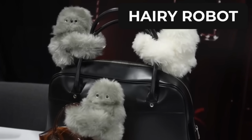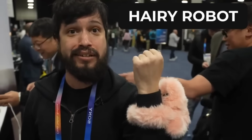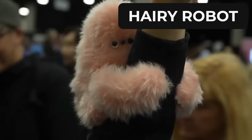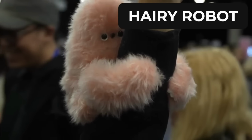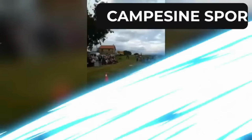Mirumi is a furry robot that attaches to your arm like a technological baby koala. It turns its head toward whatever catches its attention and looks at things with curiosity. The charm is that it seems like a little kid exploring the world, and that makes it adorable.